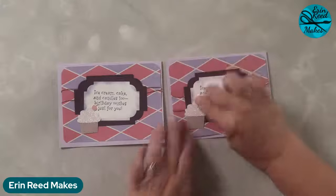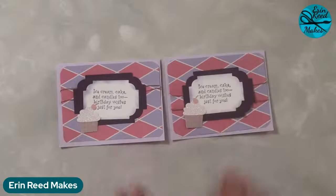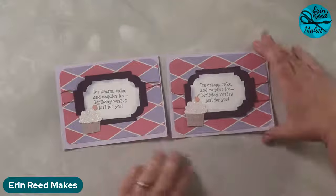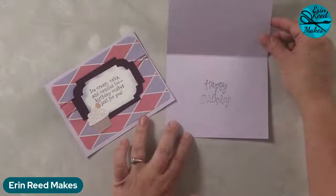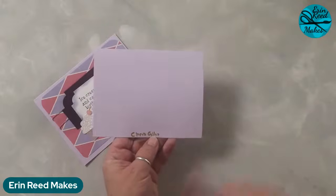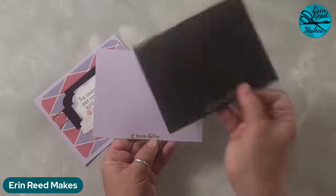So there we go. She's got a really pretty pattern paper in that pink and purple on a purple card base with a happy birthday stamped inside. And this is Chris Gillis. Sorry, I forgot to mention the name. So she also did these ones.